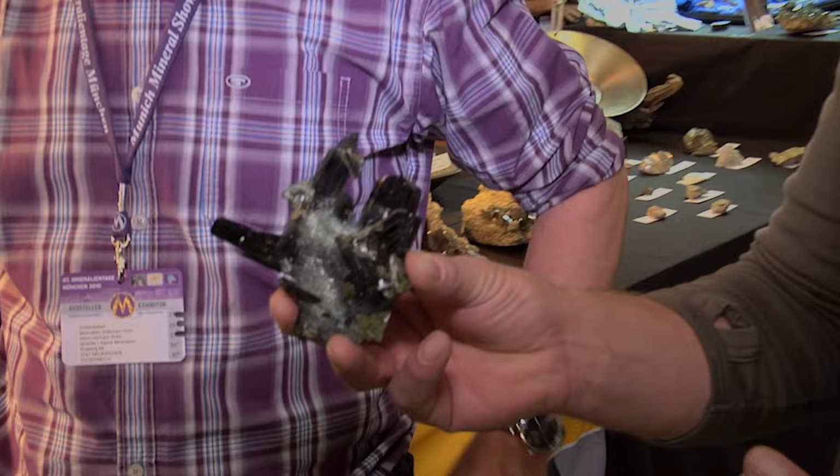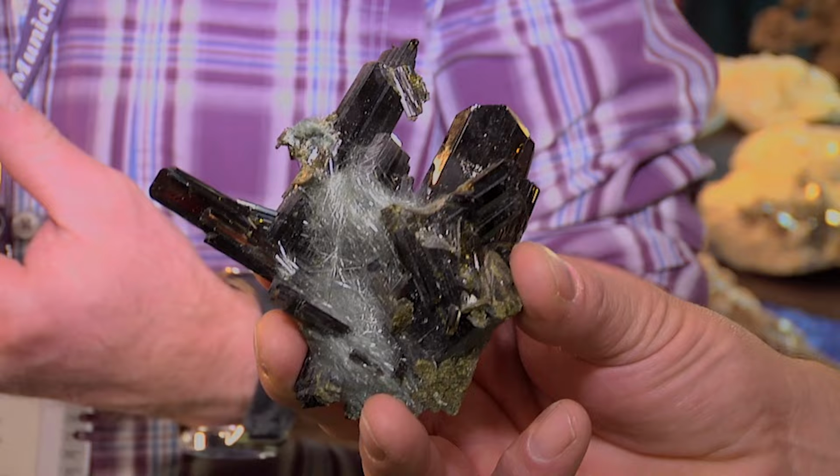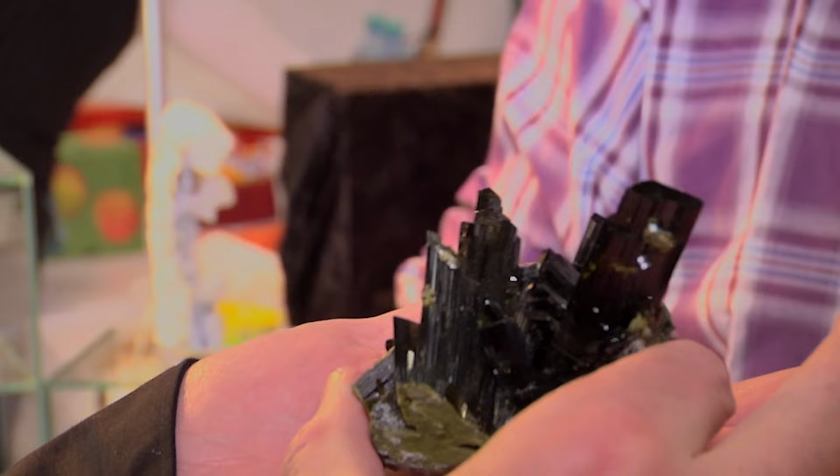So almost 10 years. In that time, we were able to collect a really super specimen in 2007. Fantastic. Epidote with byssolite. When did you find it? 2007. It's an incredible feeling when one is able to collect something like this. Simply incredible. And here's another beautiful specimen. Wonderful, breathtakingly beautiful.